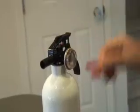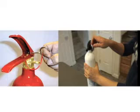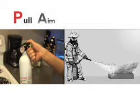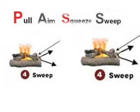If you intend to use your fire extinguisher, be sure to use the PASS system. P, pull the pin. A, aim the nozzle at the base of the fire. S, squeeze the handle. And S, sweep the nozzle from side to side.